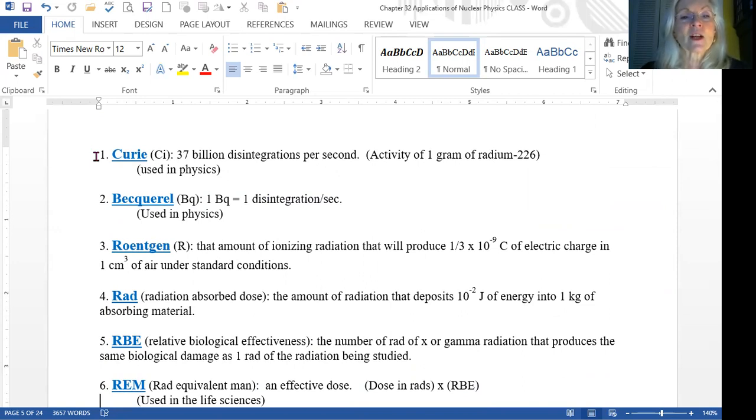It seems like such a strange number. Well, it was originally defined as the activity of 1 gram of radium-226. And that was before we could count it very accurately. You have to have some place to start from. So 37 billion disintegrations per second. That is obviously not an MKS unit.